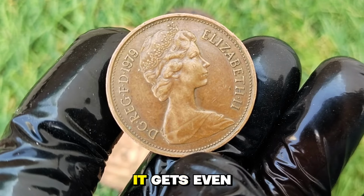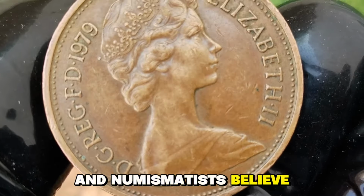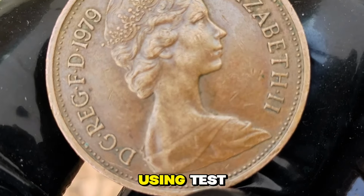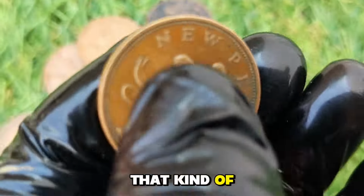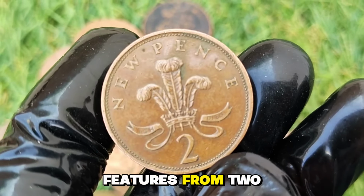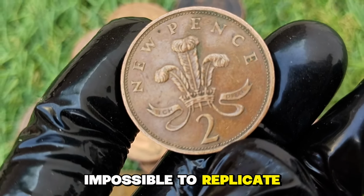Now, here's where it gets even more intriguing. Some researchers and numismatists believe that a tiny handful of 1979 2 new pence coins were struck using test or transitional dies, possibly meant for later years or different denominations. That kind of hybrid minting process can lead to unique anomalies, coins that show features from two different designs or mismatched details, which are nearly impossible to replicate.